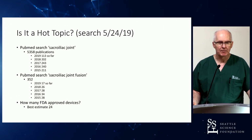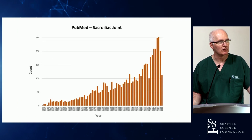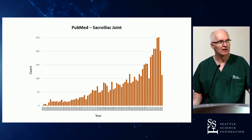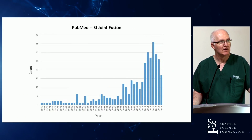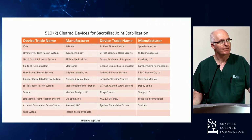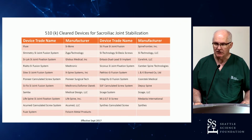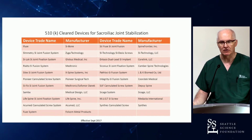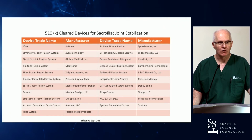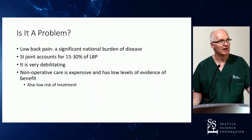So is this a hot topic? Well, how do we decide if something's a hot topic or not? Well, let's start by doing a PubMed search. You can see that if you look at how many articles are published on the SI joint, it's continuing to increase. And if we do the same thing for SI fusion, we see the same thing. Another way to assess interest in the community is how much money is being put in by investors in trying to develop products. And so there are somewhere in the 27 or 28 product ranges for these implants.